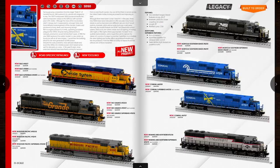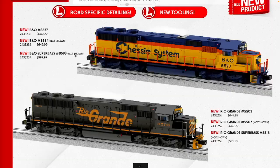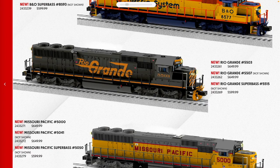Does it have smoke? Yep, same smoke and light features as powered units, but has no motors, has couplers, and has a subwoofer or super bass, whatever you want to call it, sound system inside to accompany your powered or both powereds. So that'll be quite nice to go with. So yeah, normal pricing as seen last time.